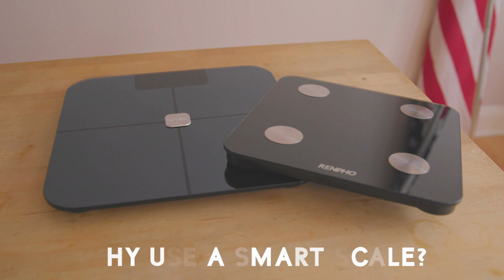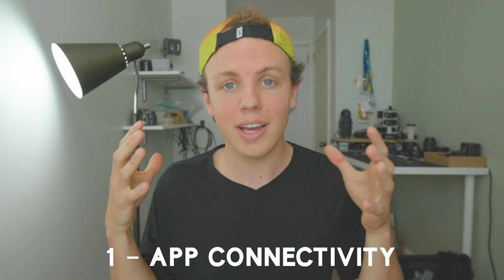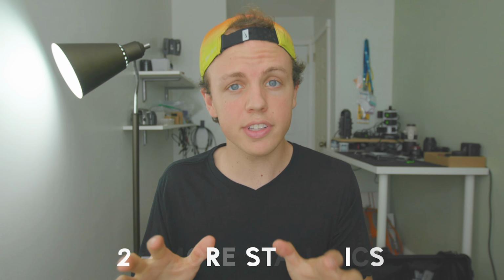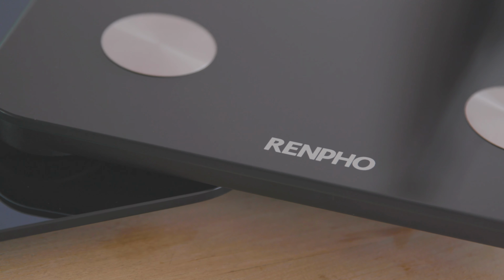So why pick a smart scale or a connected scale over a regular scale? Well, there are two good reasons. One, app connectivity, which means that all of my data can come into the same place. So for my choice, it's Apple Health. Reason number two, of course, would be that a smart scale gives you more than just your weight. Now, these are not perfectly accurate, but the scale has sensors in it that allow it to approximate your body fat percentage, your body water composition, and a couple other different statistics that just help you understand your body a little bit better.